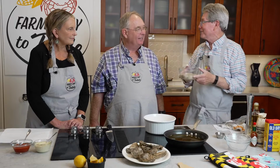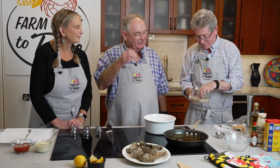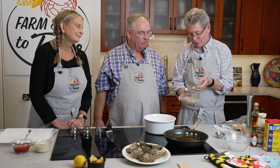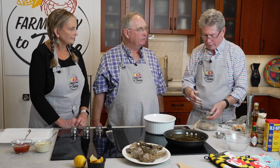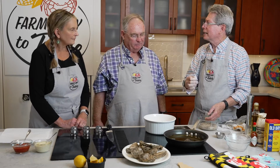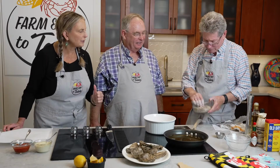Then we have something that is absolutely beautiful. Shucked oysters. Beautiful. Look at these. They're absolutely gorgeous. Some people will do different things. They'll double flour. They'll flour it first, then they'll put it in an egg mixture, and they'll do yada, yada, yada. I don't like it. I go for simple. You're a purist. I'm a purist.